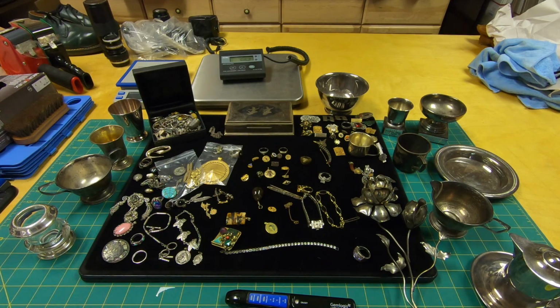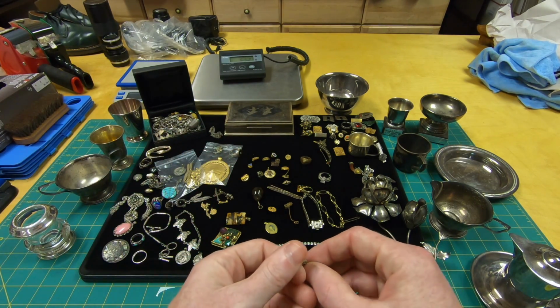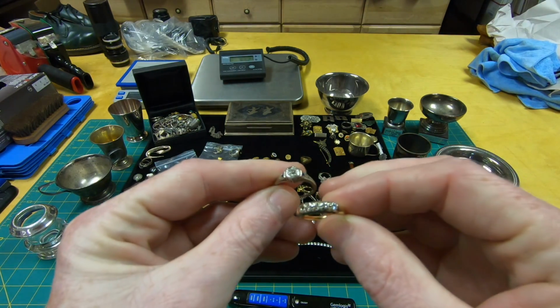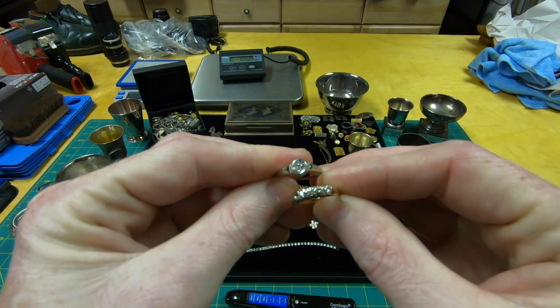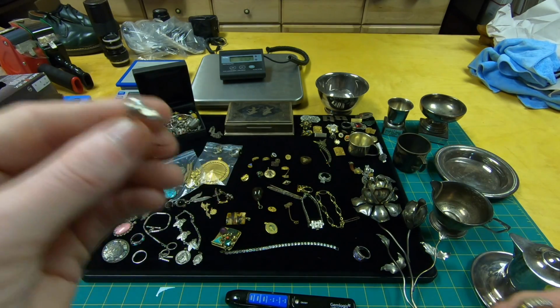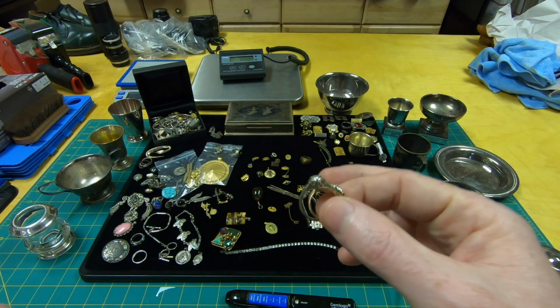Also, I'll be making other videos later on down the road talking about stones. Stones is a really big deal, right? When it comes down to jewelry, how much a piece of jewelry is worth, having stones can make a huge difference in the value of an item. And I've seen a lot of resellers, they just don't care about the stones.